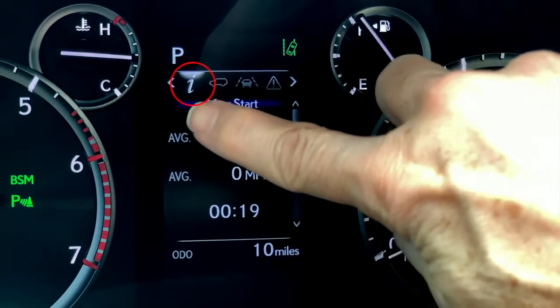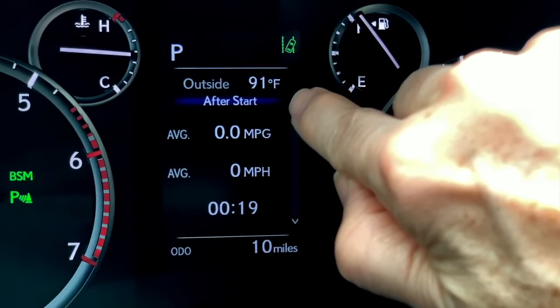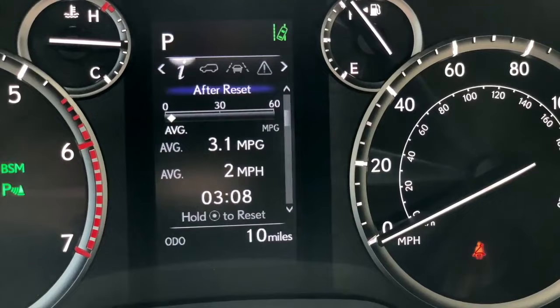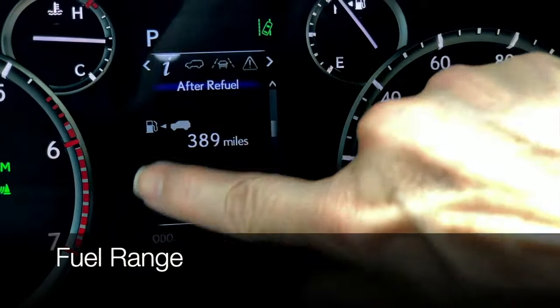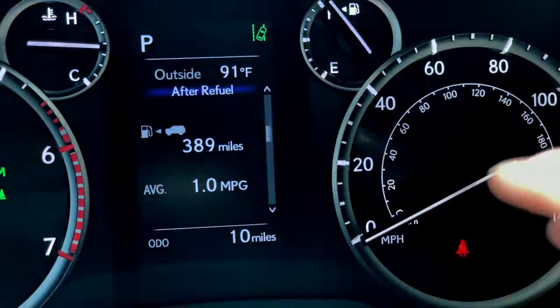You'll see an eye right at the top. In just a few seconds, that will fade out and then your outside temperature will come back. You'll have three screens of different types of fuel economy information. The most popular is cruising range. So this is showing you roughly how many more miles your vehicle has before you need to go get another tank of gas.